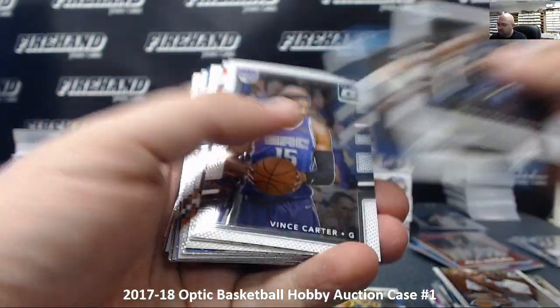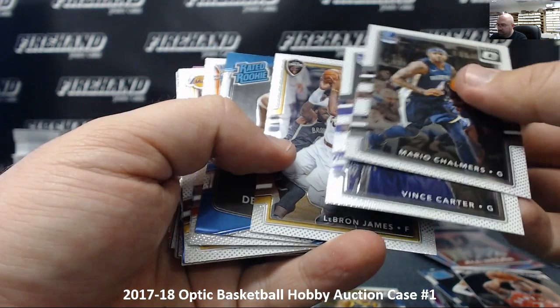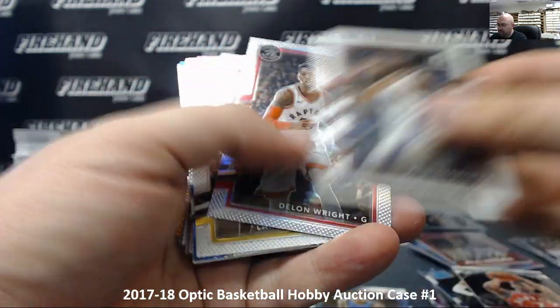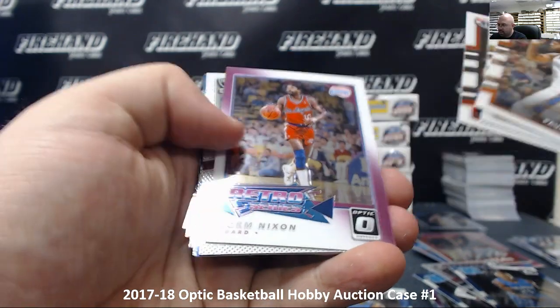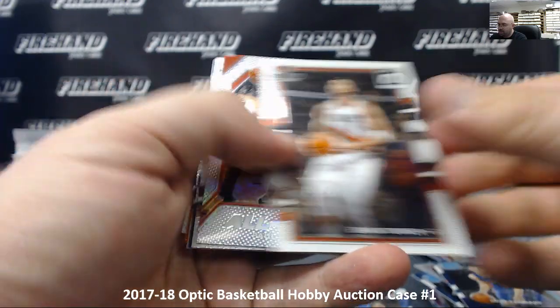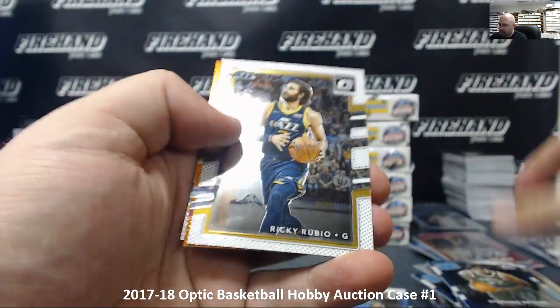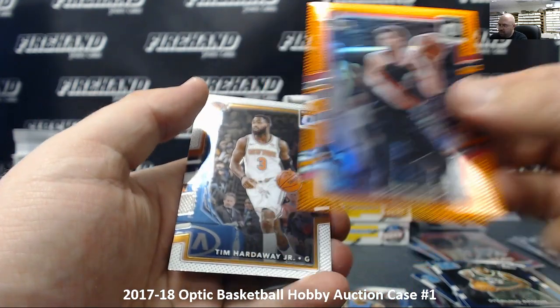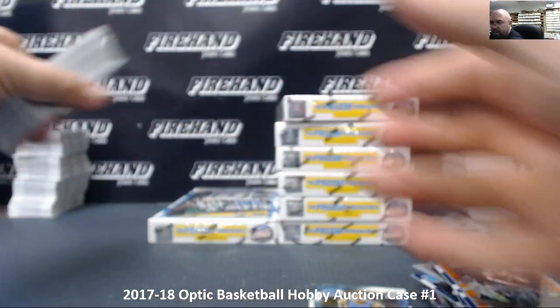Josh Hart rookie. Kyle Lowry insert. Dennis Smith Jr. rookie. Deron White prism. Wes Iwundu rookie. Nixon insert, Norm Nixon. Luke Kennard rookie. Paul Millsap prism insert. Sterling Brown rookie. Jusuf Nurkic orange to 199. And that is box five.